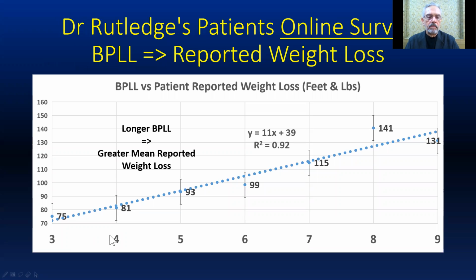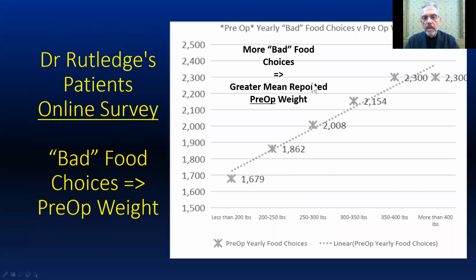Here's the BP limb length in feet. And so the longer the BP limb length, the bigger the weight loss. Okay, so we lose more weight if we bypass more. On top of that, if we look at how much junk food they eat, and we call it bad food choices, per year, the patients who are heavier have eaten way more junk food per year when they come to see me. Okay, that's not surprising, but it shows probably the survey is pretty accurate.